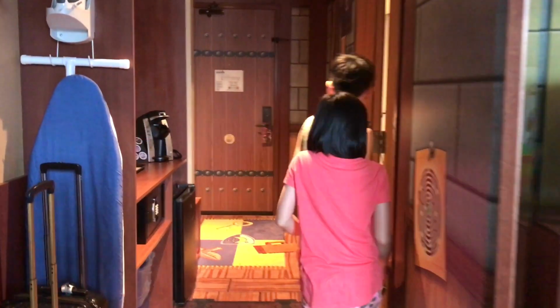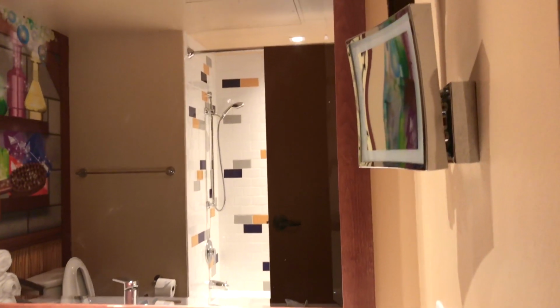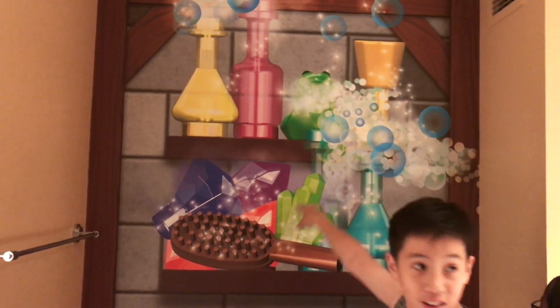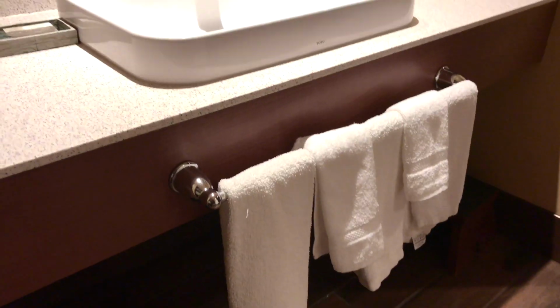This is so cool. This bathroom is so nice. Look at this torch made out of Legos. Isn't that cool? Oh, look at this drawing right here. It's so nice. Check this out. Look at all those towels. Oh, look over here.